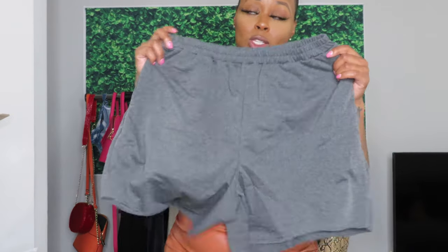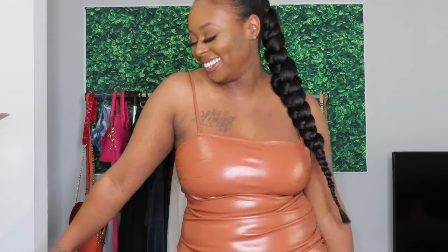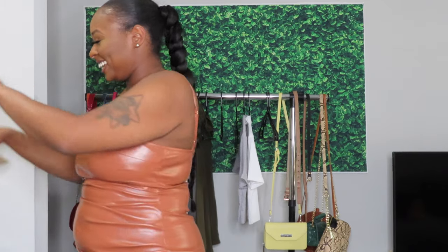I'm probably gonna put these Johns on right now and head out the door in a minute. But this dress and this ponytail, my hair being slicked back like this. It's giving body. Let me stop saying that. I play too much.